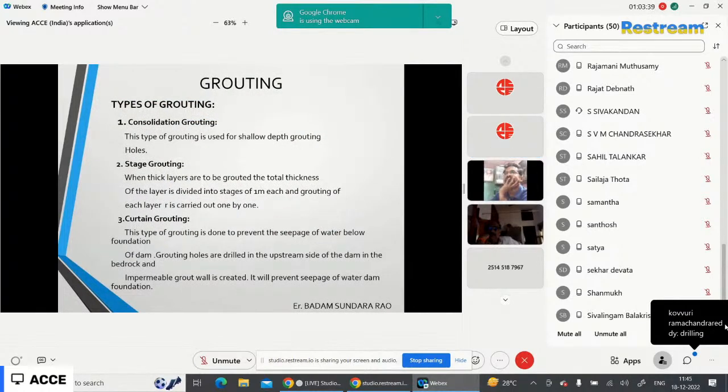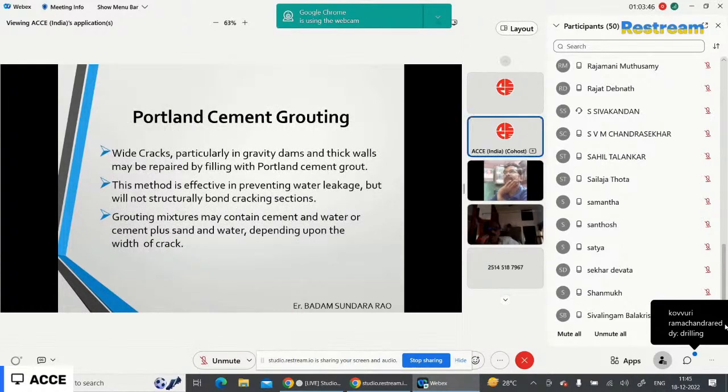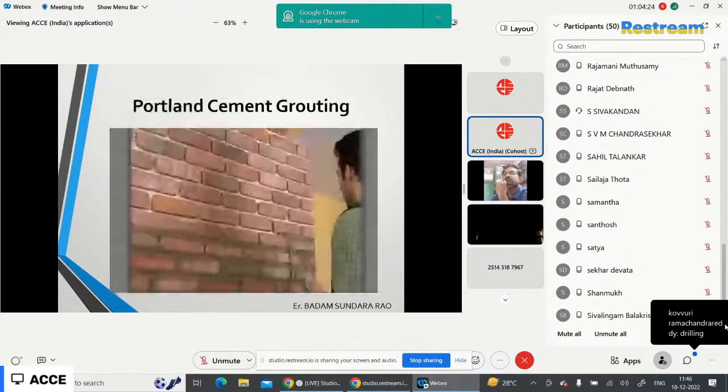There are different types of grouting: consolidation grouting, stage grouting, and cut-in grouting. Most commonly used is the Portland cement grouting. Wide cracks, particularly in gravity dams and thick walls, may be repaired by filling with Portland cement grout. This method is effective in preventing water leakage, but will not structurally bond the cracking sections. Here, the advantage is it prevents water seepage or leakage, but it does not structurally bond the cracking sections. That is a disadvantage. Grouting mixes may contain cement and water, or cement plus sand and water, depending upon the width of the crack and purpose. This is Portland cement grouting.